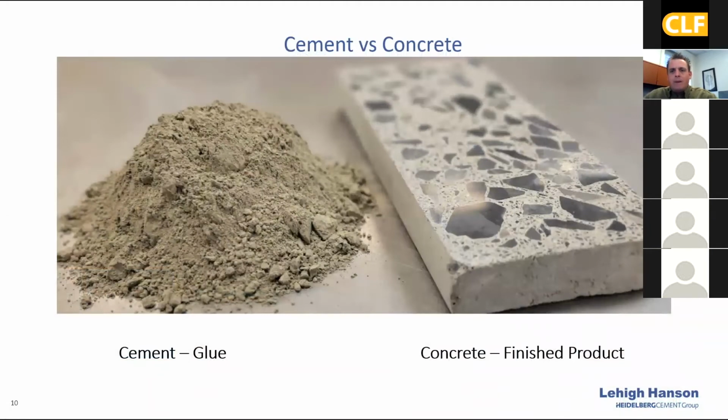Before I get into cement production, I think that it is important that we are clear on the difference between cement and concrete. I'll be talking about both today, and there is actually a huge difference between the two. Cement is the gray powder or the glue that we mix with water and aggregate, which is rock and sand, to make concrete. There is no such thing as a cement sidewalk. It is a concrete sidewalk. So when I talk about cement, think of the gray powder on the left. And when I say concrete, think of the slab on the right.